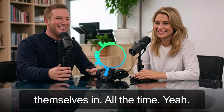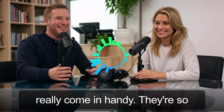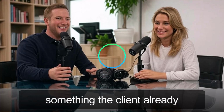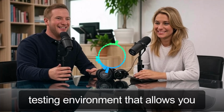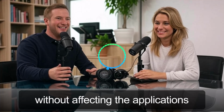All the time. And it's where those analogy skills really come in handy. They're so helpful. Instead of jumping into all that technical jargon, think about how to connect the concept to something the client already understands. So instead of saying a sandbox environment is an isolated testing environment that allows you to run programs or execute files without affecting the application, system, or data.